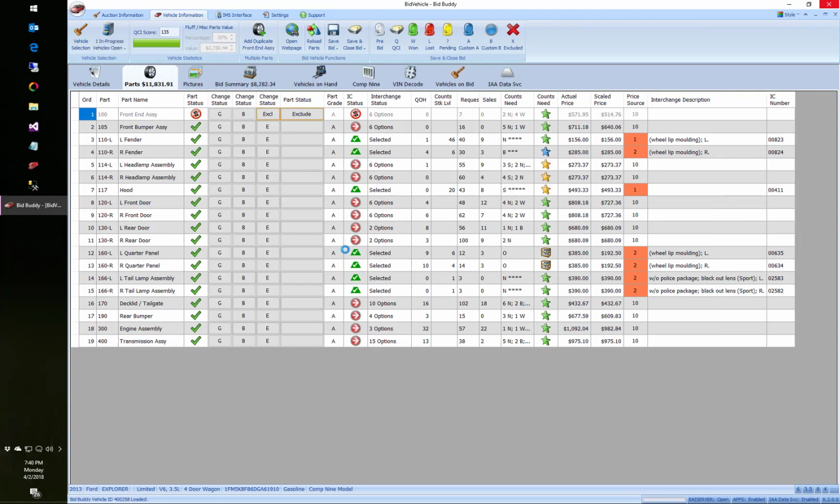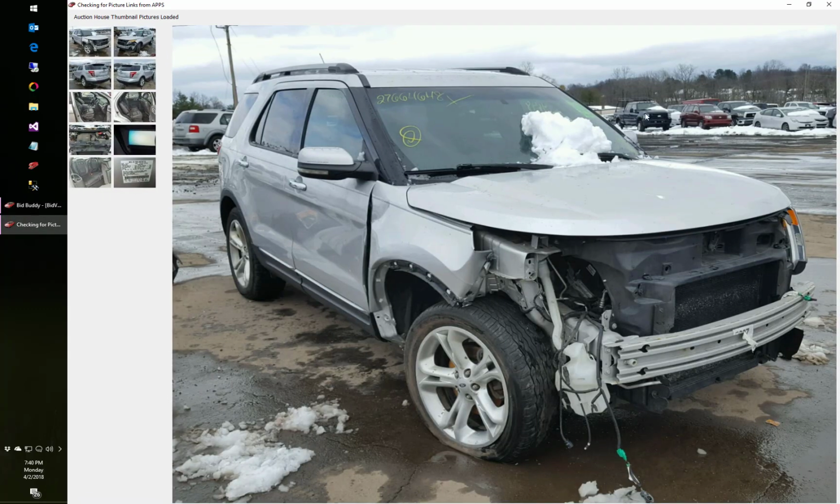Now, what you didn't see happen, because I have 2 monitors here and you only see my first one, is that on a second monitor a new form opened up, and pictures of this car automatically opened up for me. So while the car is still loading in BidBuddy and it's loading the pricing, trying to find the relevant data for you, it's already showing you a picture of the car, ready to go.